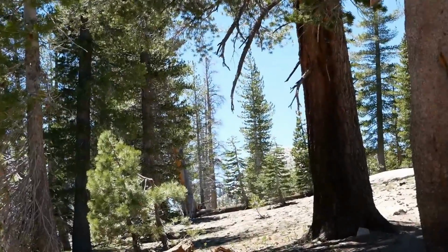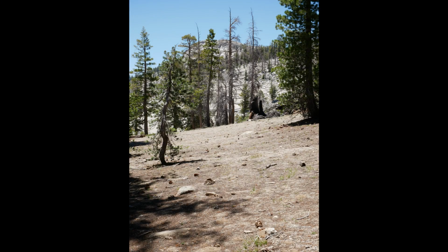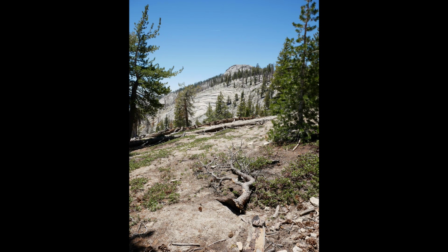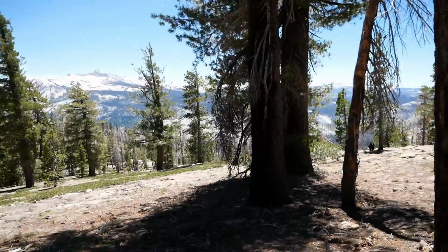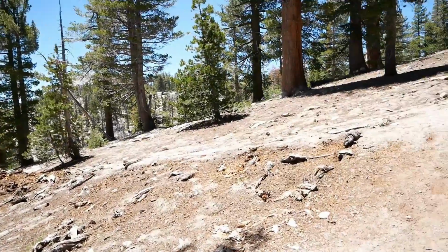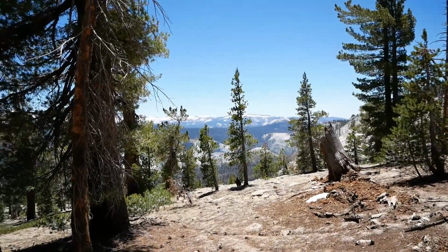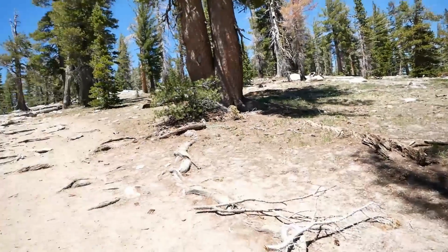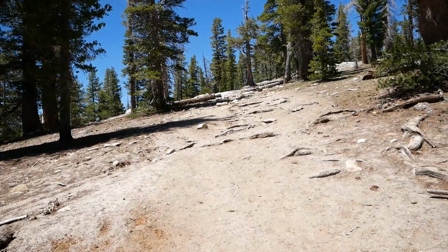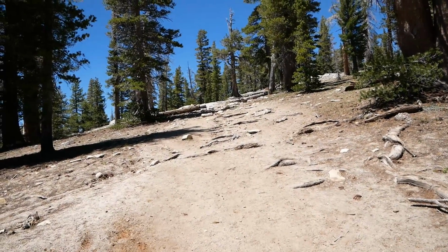I think that might actually be it. So, oh my. I don't know if it's the altitude or just me being out of shape or both, but I'm quite tired. Not the worst view I've ever had on a hike. However, according to the topo, I've got a bit more of this and then it should top out for a little while until Clouds Rest. And rest I shall.